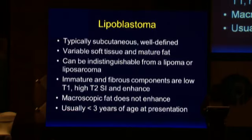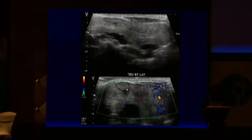But it has variable soft tissue and mature fat. So the trick is to just identify that there is mature fat within that. Immature and fibrous components enhance. Those are the ones that enhance, but the macroscopic fat does not. Again, so this is the index case you can see, and this is a classic appearance of lipoblastoma.